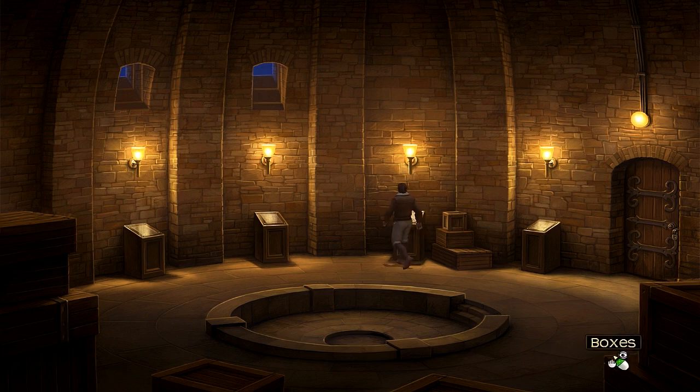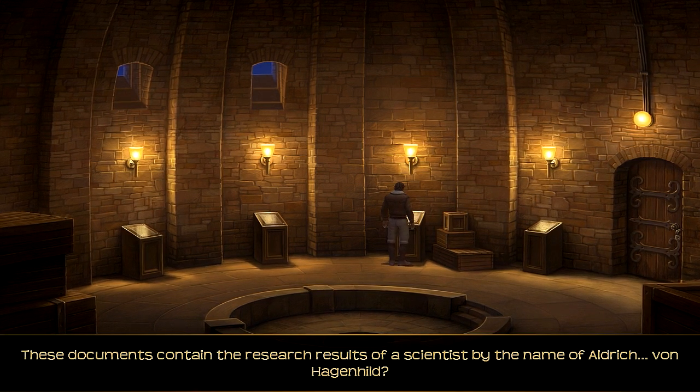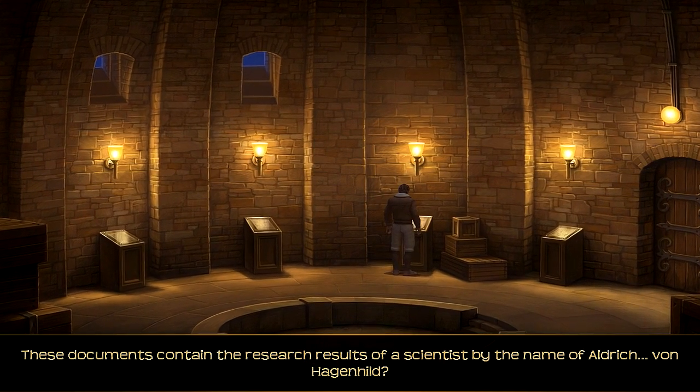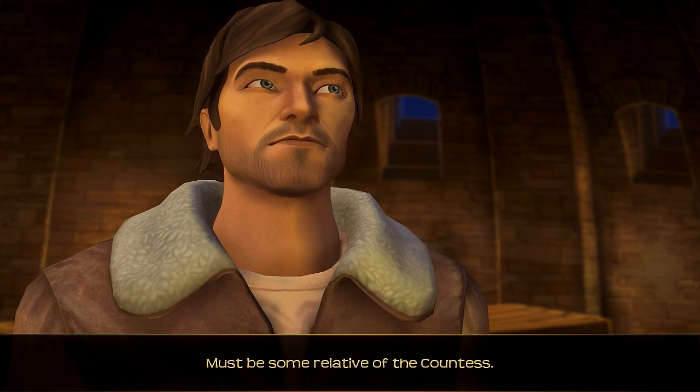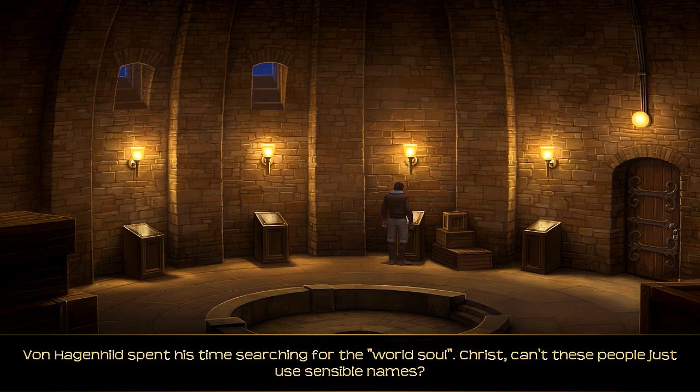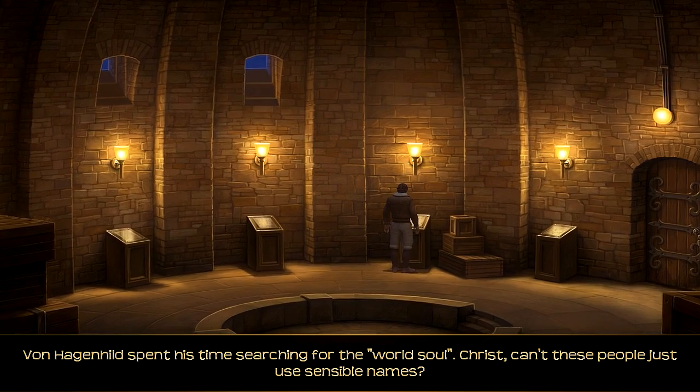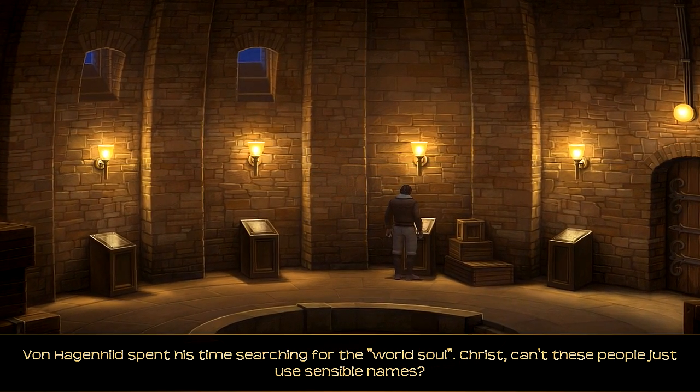Lectern number 2. These documents contain the research results of a scientist by the name of Aldrich von Hagenhild. Must be some relative of the Countess. Von Hagenhild spent his time searching for the world soul. Christ, can't these people just use sensible names?